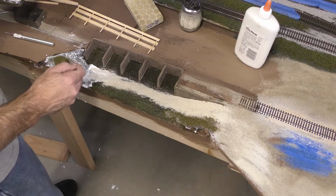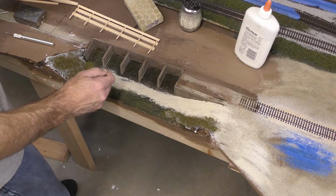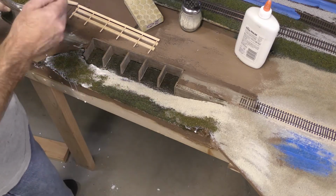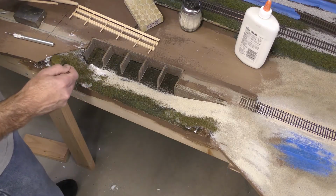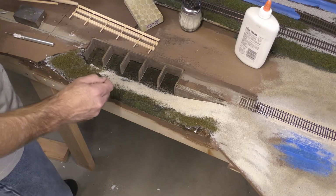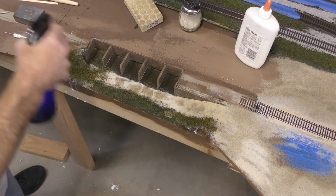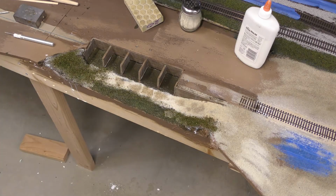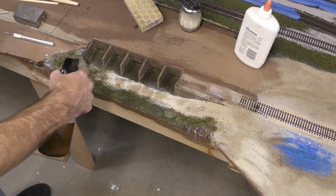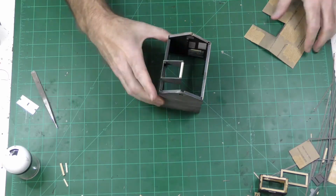It's time to add some grass and gravel under the trestle area. For the gravel, I'm using Woodland Scenics gravel, which is basically fine sand. I start by painting on some diluted Mod Podge. That's matte Mod Podge, about 50% Mod Podge and 50% water. And then I sprinkle on the gravel and the grass texture. Then I spray everything down with some wet water, which is water with a little bit of dish detergent. And then I spray on some scenic cement. Scenic cement's kind of expensive, so I use it sparingly. I like to glue everything with Mod Podge first and just come back and spray this over everything afterwards.